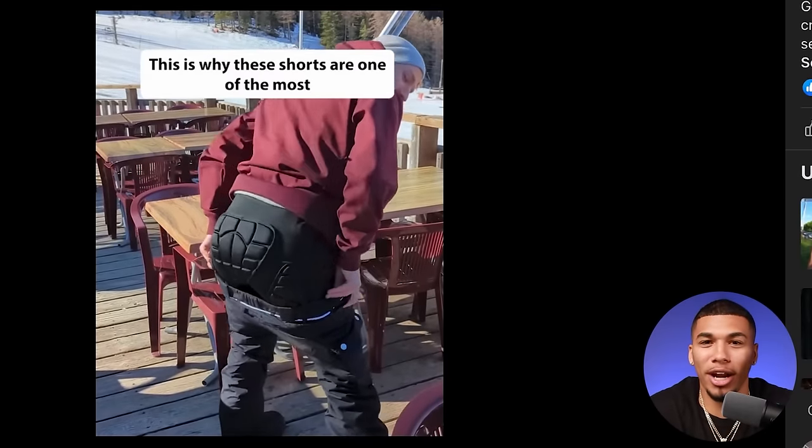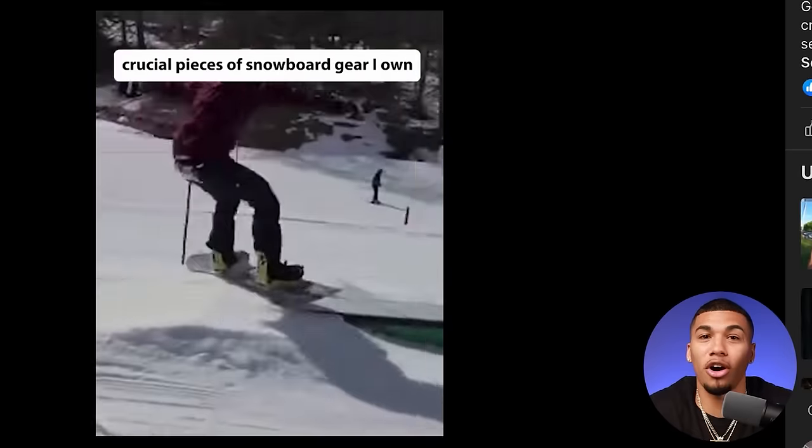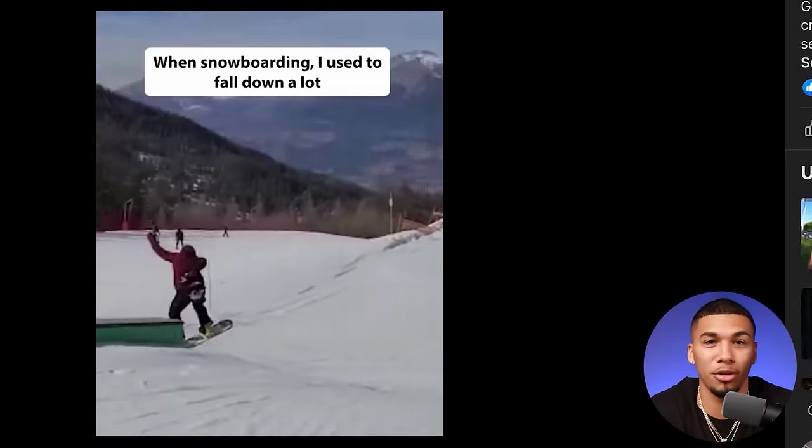Starting this ad with a great hook that's going to grab your attention right away. Saying out the gate, this is why these shorts are the most crucial gear that I own when I snowboard. Grabbing the user's attention within the first 3 seconds, which you always need to do with your advertisements.